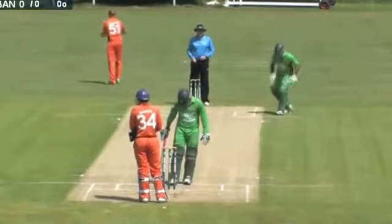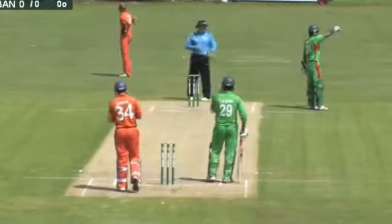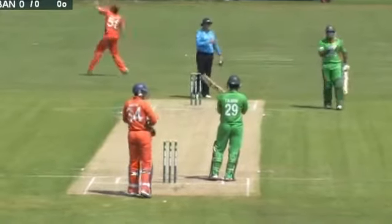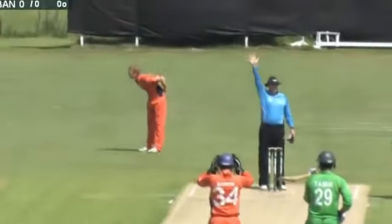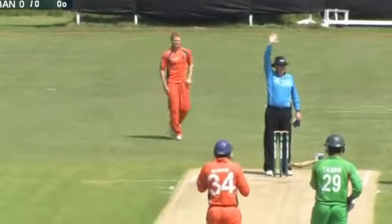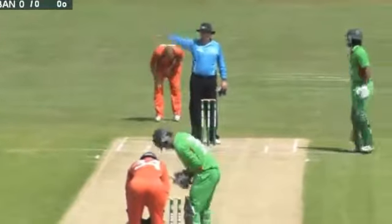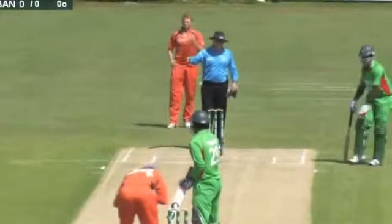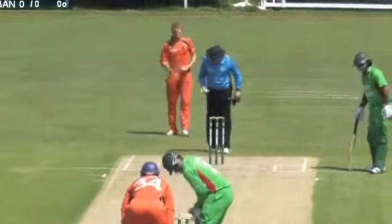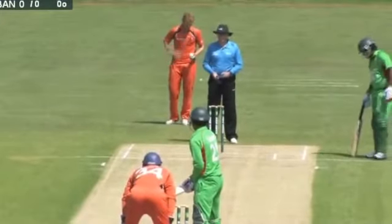Bangladesh, who batted second both against Scotland and against the Netherlands yesterday, decided without hesitation to bat first today. And we've got the same partnership of Tamim Iqbal, the left-hander, and Junaid Siddiqui, number 31, at the non-striking end at the moment. We're all ready for play, so let's play.